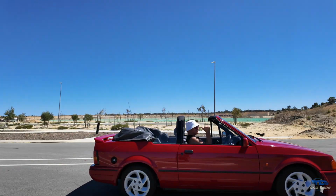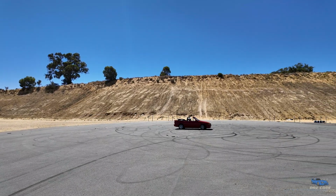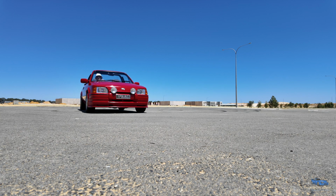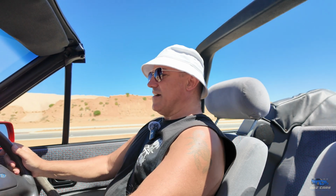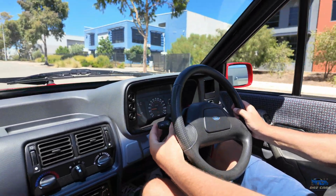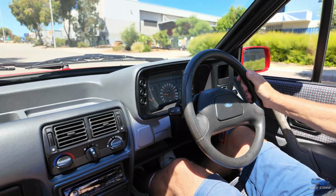But the steering's good. There was no power steering, but it actually steers really well. And with the roof down, even on a hot day like this, it's 34 Celsius today, you still get a bit of cool breeze coming through. So yeah, it's a nice car to drive. It's got a nice little steering wheel on it. The indicators are all cute, little small indicators, which is great for the time.